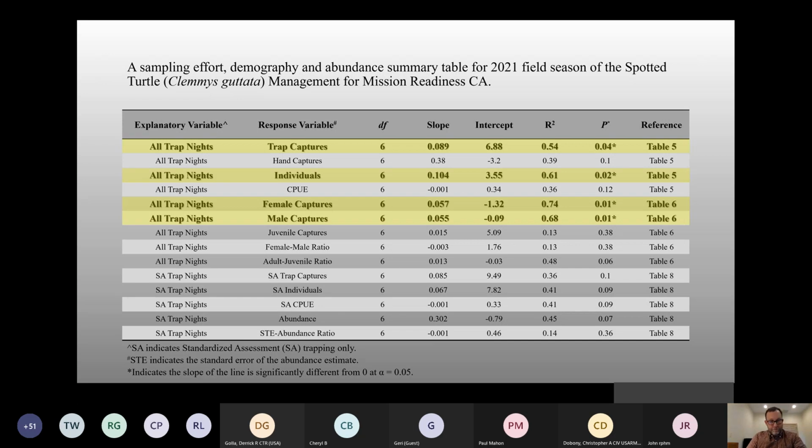And these trap nights, the all designation versus the SA designation, includes inventory trapping, in the sense that standardized assessment trapping just was limited to the array trapping that was part of the centroid or arrays where we trap together. So all trap nights includes the inventory trapping as well.